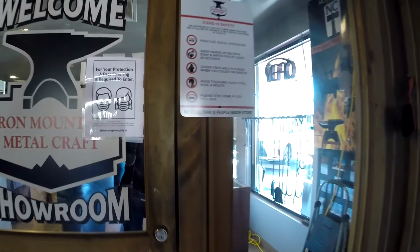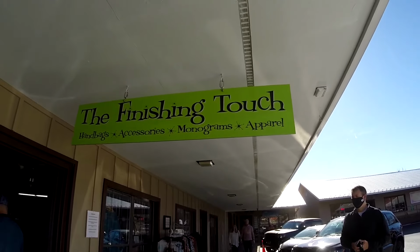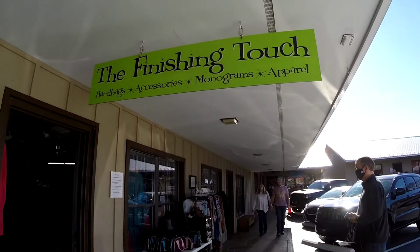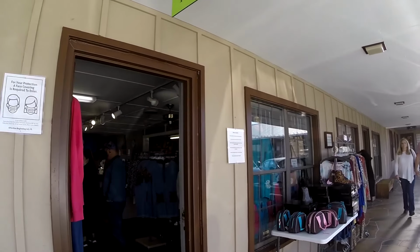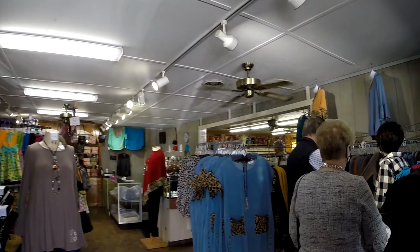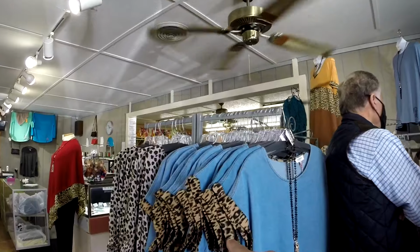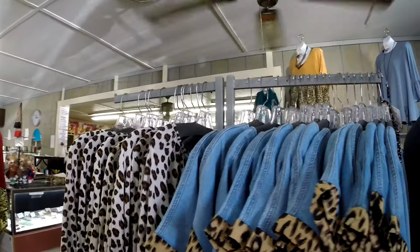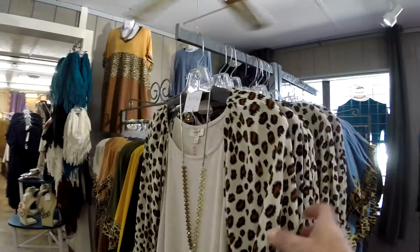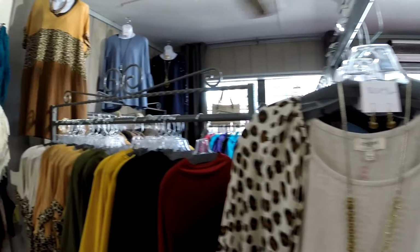Finishing Touch. Handbags, accessories, monograms, and apparel. Well, I already could tell my sister would like that. Right, Susan? Would love that. She would definitely love that. Look at that. That's so my sister. Nice stuff.